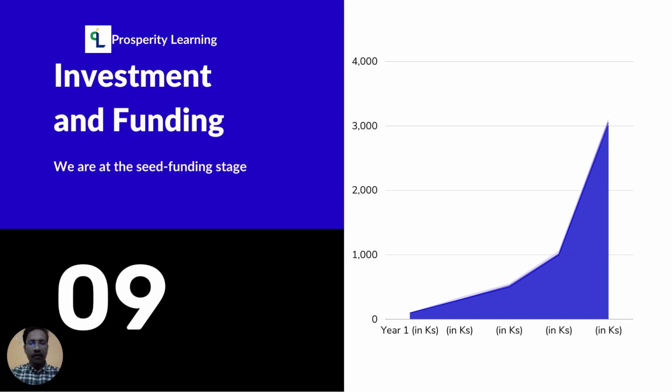They are saying they might need 100K in the first seed funding stage, and in the second stage, that is probably after a year, they want around 300K. And then they want around 500K in the third stage, and they are looking for the upscaling and scaling up process. They are looking for around 300,000K.